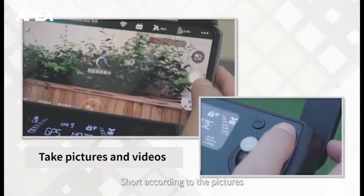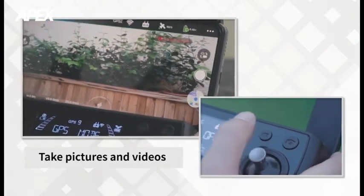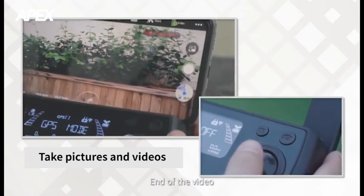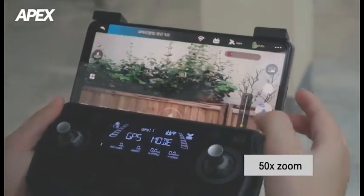Short press to take pictures. APP switch is video recording mode. Press to start recording. Short press again to end the video. 50x zoom. Adjustable at will.